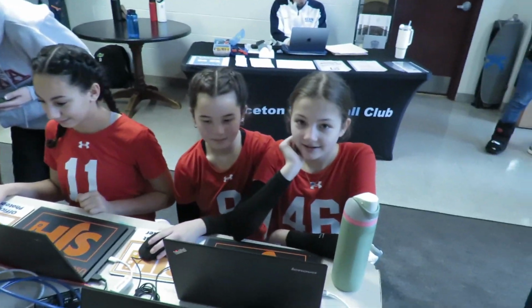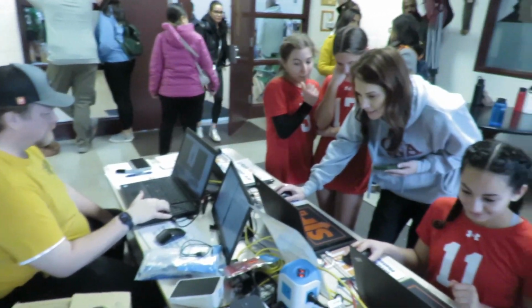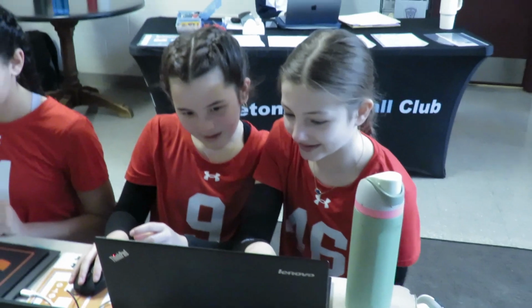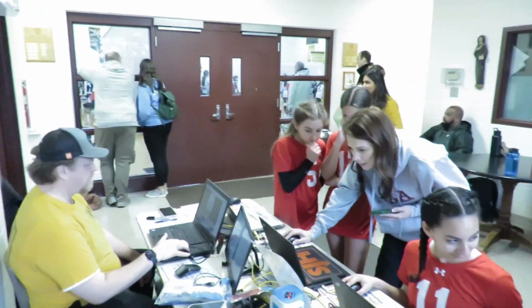Okay, so the adults and the kids are enjoying seeing the photos here. Like I said, our little table's a bit cramped today because of the space. We don't have chairs, but it's a 12U, so the kids don't mind that. Okay, we're doing well so far.